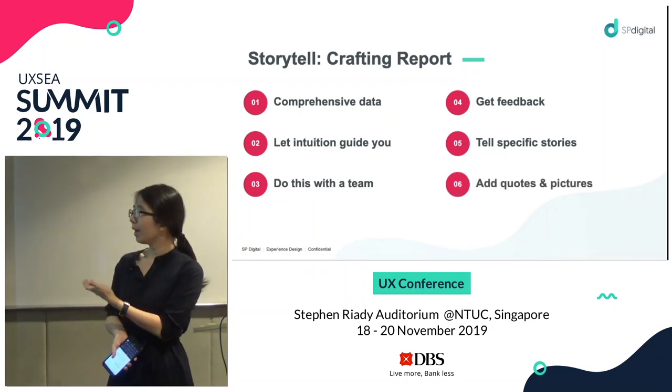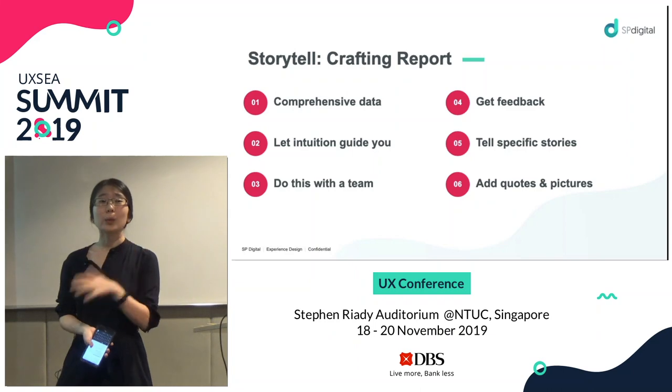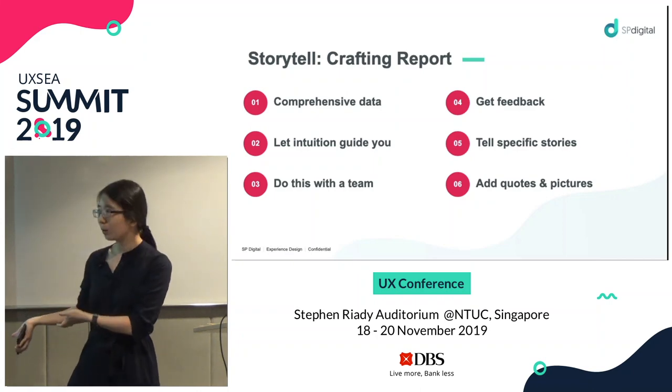And then we add quotes and pictures as well to, again, increase the engagement factor, make people understand and believe that these are real people that we're talking about. These are their real quotes. There's all the grammar errors, Singlish, any language that they are speaking in, all in there.